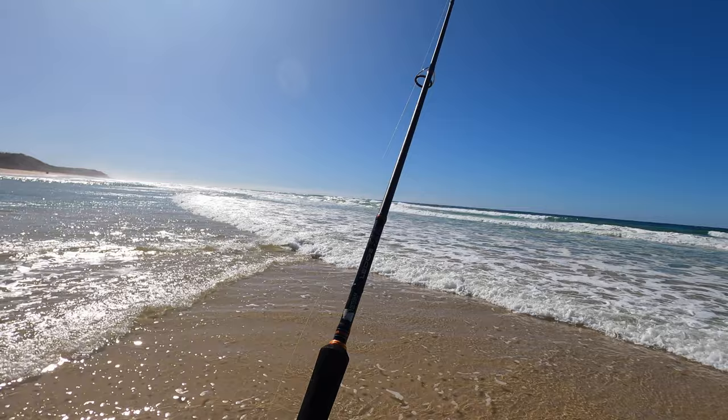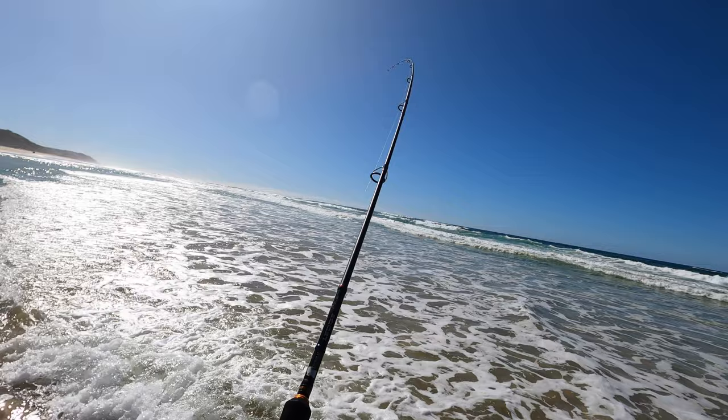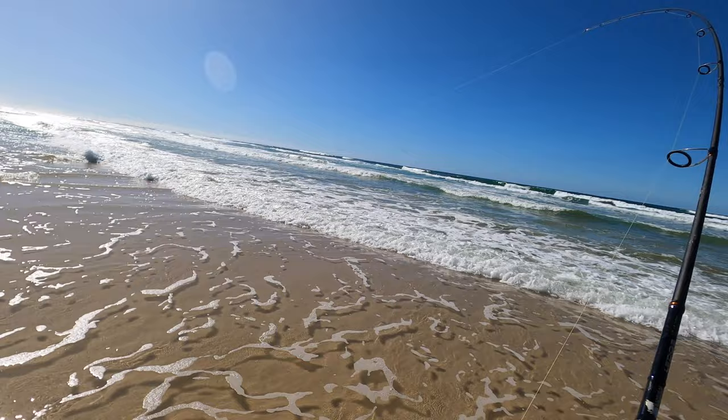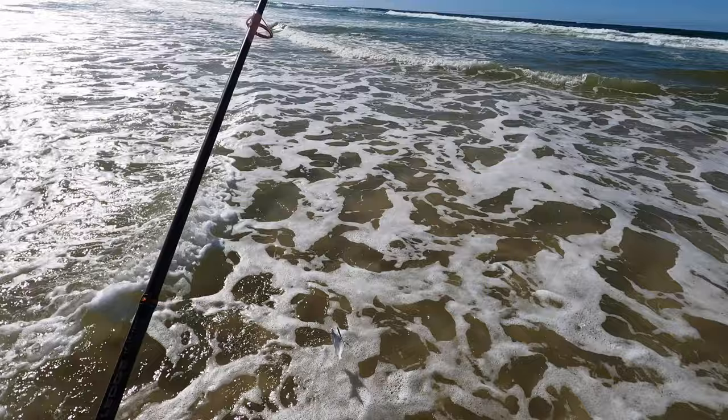Okay, so we got the lighter rod, got the bite. It feels very different on a lighter rod. It's actually a little harder to pick up the bite in the surf because of the waves bashing the line. A little dart, I think.